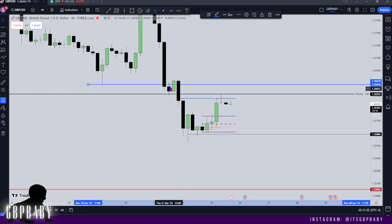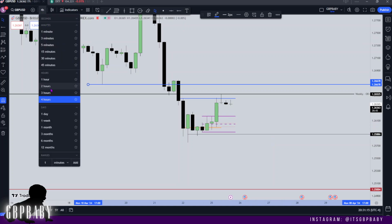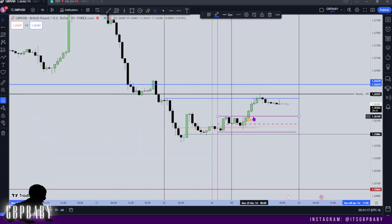Preferably price doesn't take out these highs. That's why I'm watching this blue level right here. I'd like to think that could provide resistance. So as dollar trades lower, I'm looking for GBP to trade higher, and then I'll be expecting a reversal to then trade lower. On the 1 hour, you can see I have the Asian range marked out.